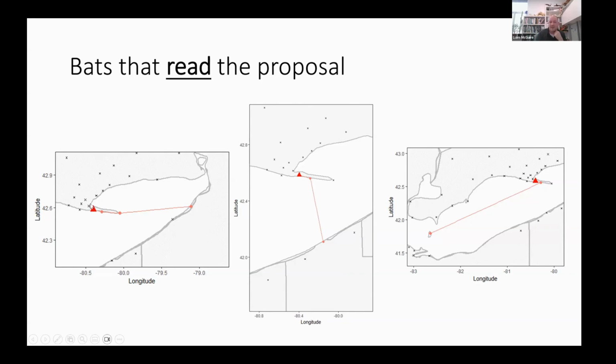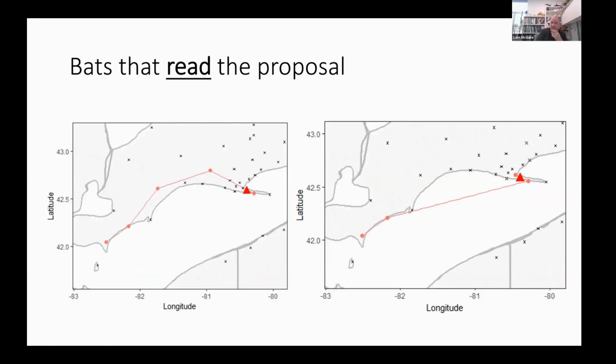So here's a bat that we caught and tagged at the banding station at the bird observatory, and then it flew along the length of the peninsula and straight across the lake to the other shore. One in the middle here that went partway up the peninsula and crossed over, and so on and so forth. So we've got bats that are crossing the lake, which is excellent. And we've got bats that are turning around and going the other way. So here's an example. Got the bat at the bird observatory. It went partway up the peninsula, decided it didn't like the look of that, and turned around and went back and pinged off a bunch of towers as it made its way across that northern shoreline of the lake.